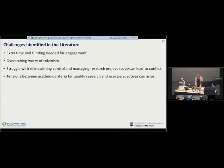There are also challenges. I'm the last one to deny that it takes extra time and funding for engagement. There is an overarching worry of tokenism, particularly over time. In the beginning, people come together and have lovely ideas. The challenge, particularly when research takes more time or there are unexpected challenges along the way, is to keep patients engaged. There's a perceived struggle with relinquishing control and managing research projects. Scope can lead to conflict, so it is important, in my experience, to clarify from the beginning what the project scope is and what the person's personal interest in the study is, and to have that conversation at the beginning of a project. Tensions between academic criteria for quality research and user perspectives can arise.